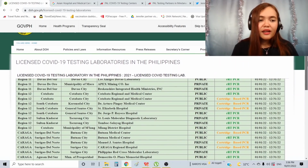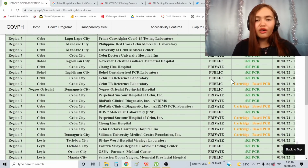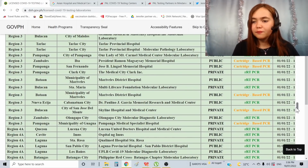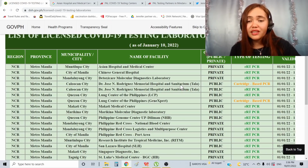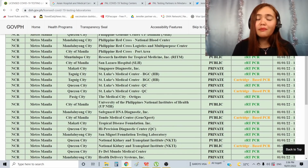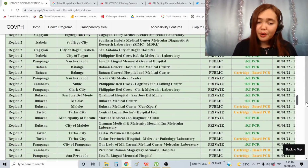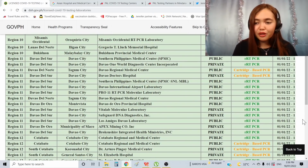As you can see, let me make it bigger. It shows you the region of the testing laboratory, the province, the city, the name of the facility, and whether it's private or public. You can choose from these. You can get tested in Manila or you can get tested in the province. For example, if I would be traveling, there's only one testing laboratory accredited in my city. I might have to get tested in Davao City. So guys, you just check here on the list whether that laboratory is accredited by DOH.